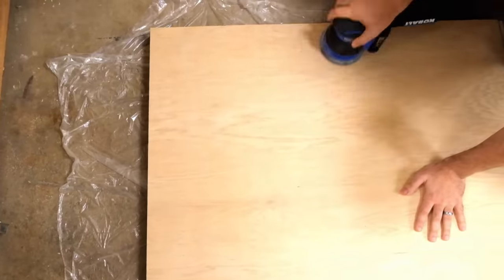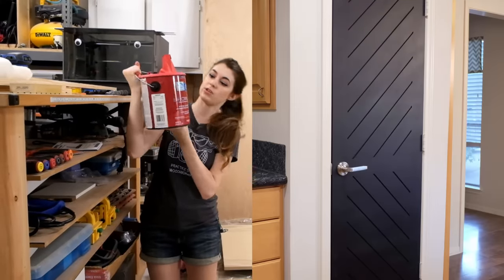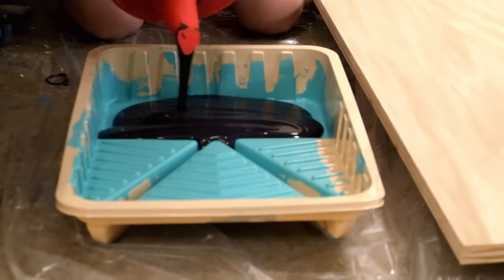So we're gonna use the same paint color we put on our pantry door a few weeks ago, which is Sherwin-Williams HGTV Home in the color Domino.